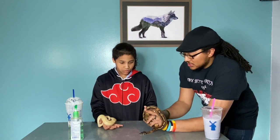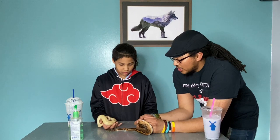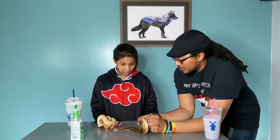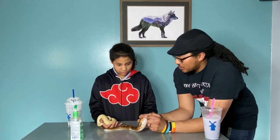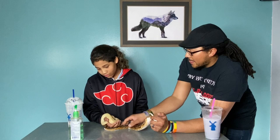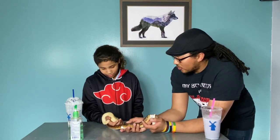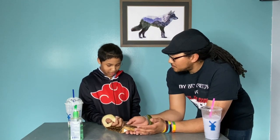And so for instance, this spur back here, if you were to x-ray this, you would actually see that the spur is a toe. If you x-rayed this whole thing, you would see the whole foot and leg and limb right there. And that's just something that hasn't quite gone away yet. It's really only on boid species, so pythons and boas and stuff. Older species. Mm-hmm, exactly.